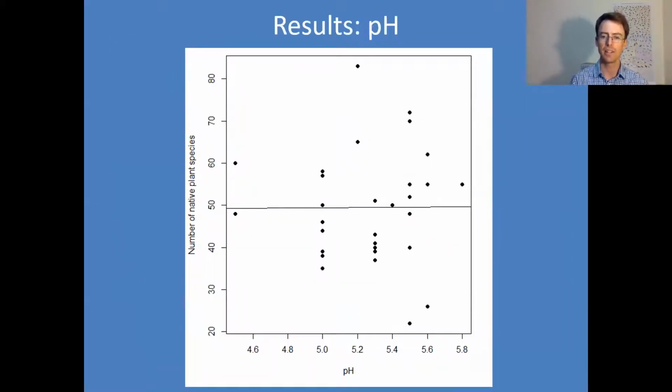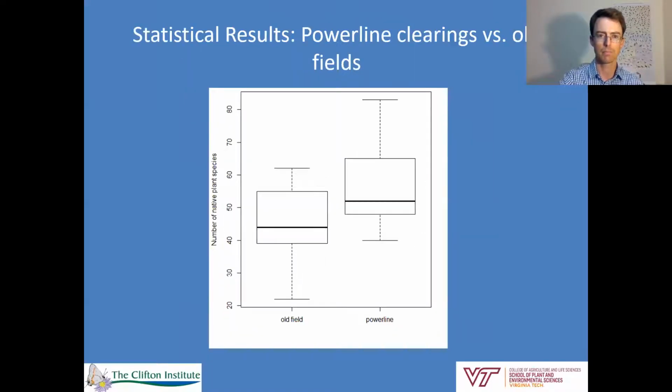pH, we also predicted that more basic sites would have higher diversity, but that was not the case based on this pH data set, at least. And we were wrong about this one too. So we thought old fields would probably be ideal, if they just get mowed once a year or something. But powerline clearings were significantly more diverse in terms of native plants than old fields.